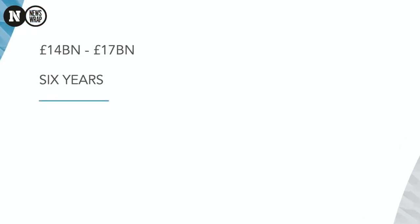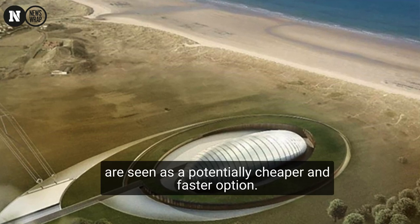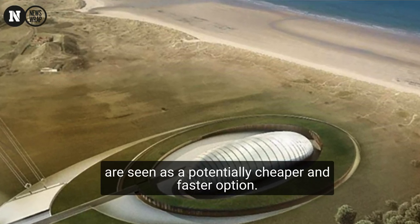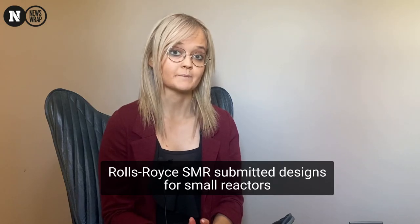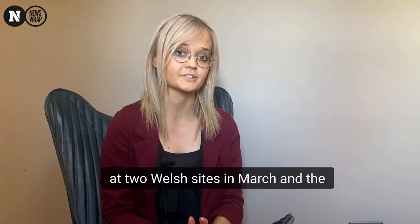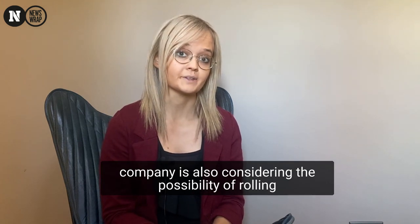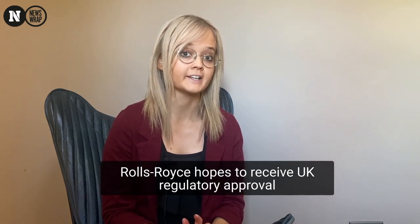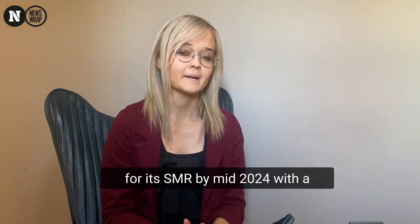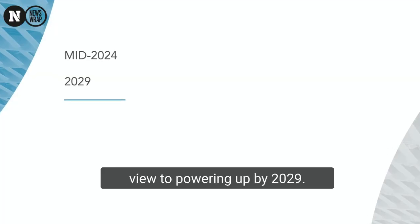And this brings us to small modular reactors, or SMRs, which are seen as a potentially cheaper and faster option. Things are also moving forward here. Rolls-Royce SMR submitted designs for small reactors at two Welsh sites in March, and the company is also considering the possibility of rolling out SMRs in West Cumbria. Rolls-Royce hopes to receive UK regulatory approval for its SMR by mid-2024, with a view to powering up by 2029.